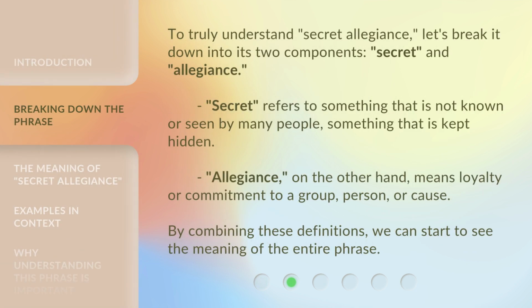To truly understand secret allegiance, let's break it down into its two components, secret and allegiance. Secret refers to something that is not known or seen by many people, something that is kept hidden. Allegiance, on the other hand, means loyalty or commitment to a group, person, or cause. By combining these definitions, we can start to see the meaning of the entire phrase.